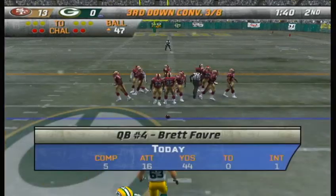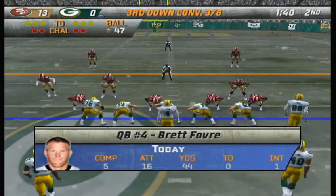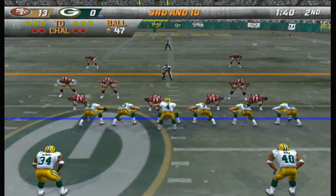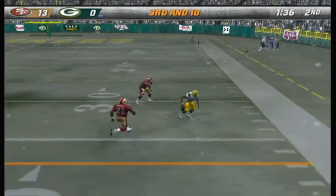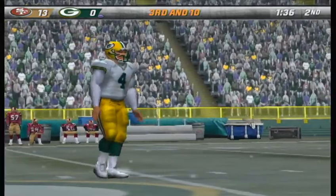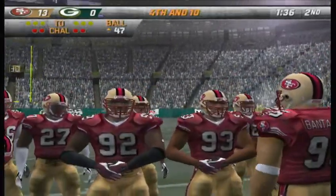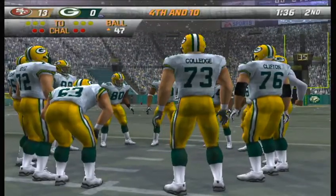Third and 10. Ball on the 47-yard line. The 49ers come out in a nickel package. Gets the pass off. He just can't find a way to bring that one in. It looks like he had it under control, but just lost a handle on it. When it's cold out there, you got to find a way to keep your hands warm. If you don't, a lot of them are going to slide right through.